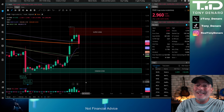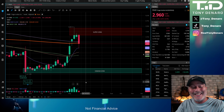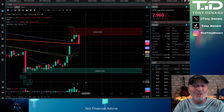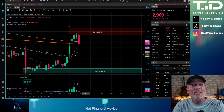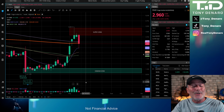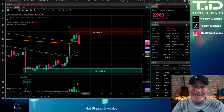While I did re-enter a momentum trade in Fingermotion when it hit its low around $1 to $1.30, I have already exited that position. You can see that over the last couple weeks, Fingermotion has really been on fire. Great for momentum traders. It topped out at $5.20, currently trading at $2.96. And in this video, I want to go over with you guys some key reasons why the stock remains under pressure from shorts and why it had this massive red candle today.